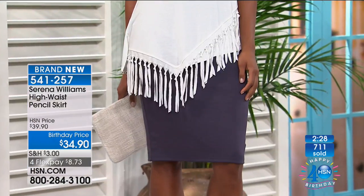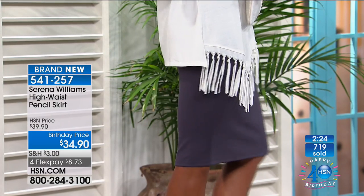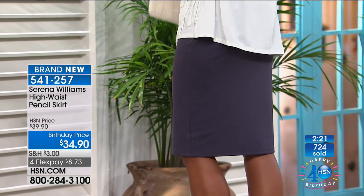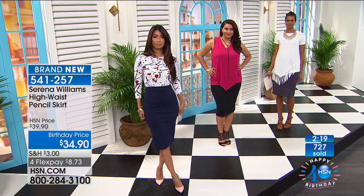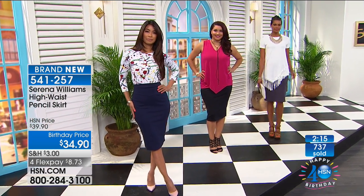So you've got the double layer of material right in the front here, which is helping to suck in that tummy area, really accentuate the waist area and give you a beautiful shape. And that's just kind of engineered into this. So it's only $8.73. Everything that you're seeing is on 4 interest-free credit card payments.